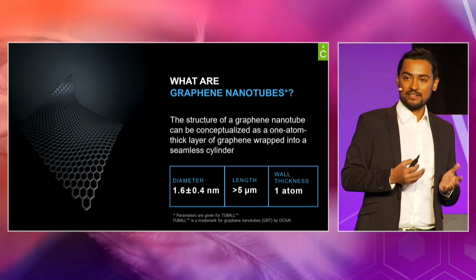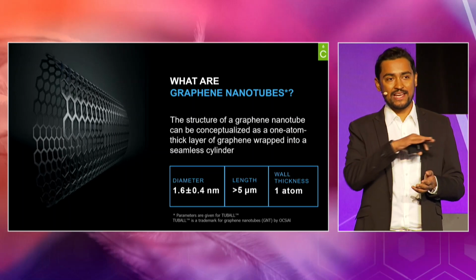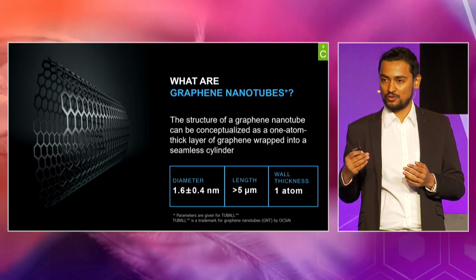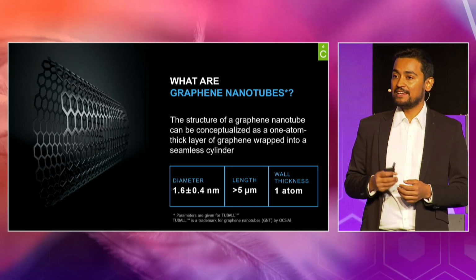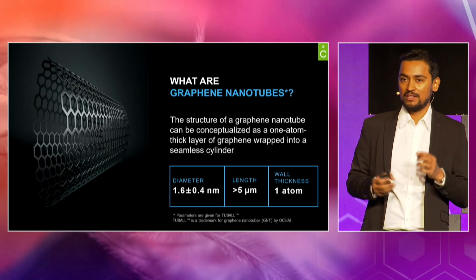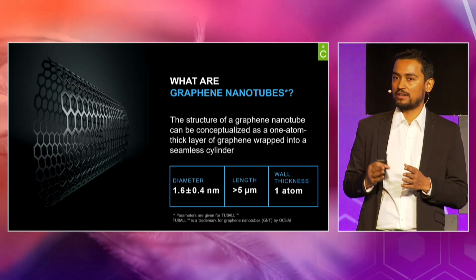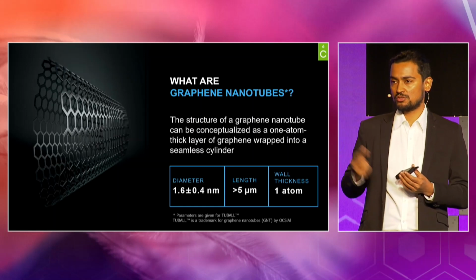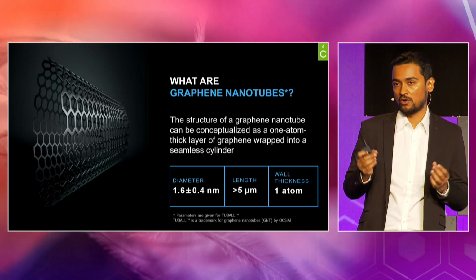But what is a graphene nanotube? I'm pretty sure most of you already know graphene, which is one atom thick sheet of carbon. If it is rolled into a seamless tube, it's called a single-walled carbon nanotube or a graphene nanotube. In case of Tubal, our single-walled carbon nanotubes, the diameter of this tube is about 1.4 nanometer. The length is 5 micron and higher. The thickness of the sheet is just one atom. So you can understand it's very, very thin and very, very long.